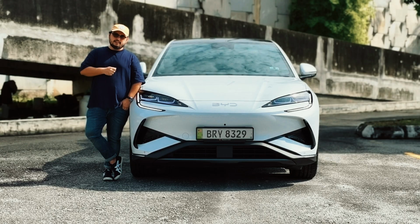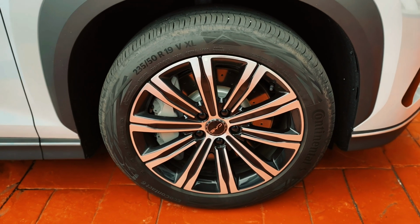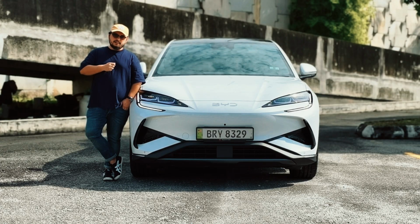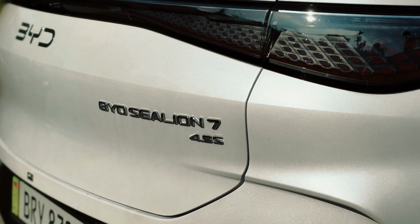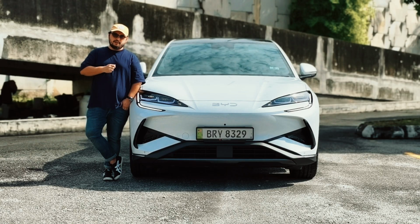The BYD Sealion 7 comes in two variants, Premium and this one, the Performance. The Premium is a rear-wheel drive SUV with 313 PS, while the Performance is an all-wheel drive vehicle with 530 PS. But the easiest way to tell them apart, look for the 4.5 seconds badge at the back and the red brake calipers. That's how instantly you'll know it's the Performance. Both, however, are designed to look sleek, sophisticated and modern, and honestly, it nails that brief.